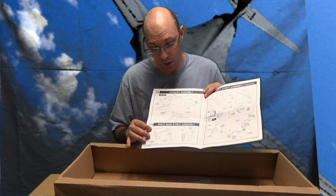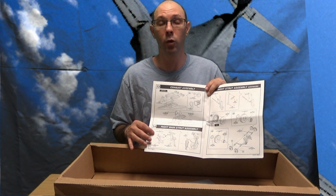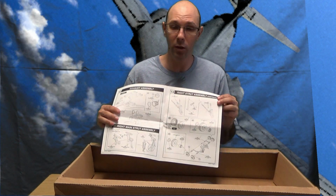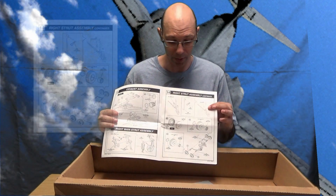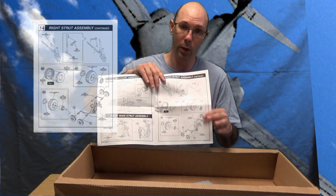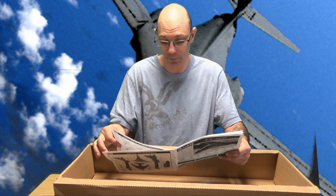Here you have step 14, which is the right main strut assembly. So obviously right and left. Over here, continued onto page 11, step 14 is the continuation of the right strut assembly. Goes more of it right over here. Struts are rather huge apparently, and they have 8 wheels and then assembled 4 times with the wheel hubs. So pay attention to how those are done.